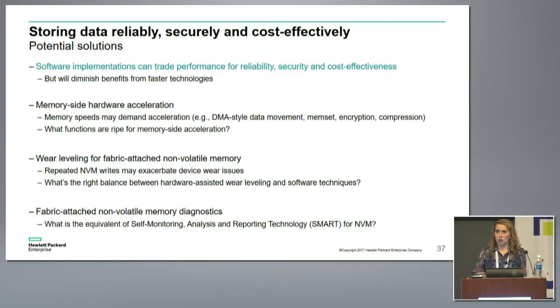In addition, we can think about wear leveling in the context of non-volatile memory. There are lots of discussions about the life cycle of these new technologies, and repeated accesses may exacerbate wear issues, especially if I'm trying to coordinate through memory. So what's the right balance between hardware-assisted wear leveling versus relying on application software or middleware to do that for us? And finally, if we want to understand what's going on in our memory system, what's the equivalent of SMART for non-volatile memory systems, that will give us the telemetry to report what's going on, so that we can understand what has happened, what will happen, and so on?